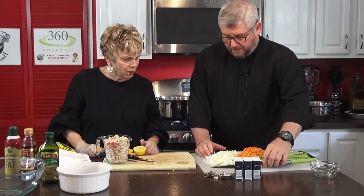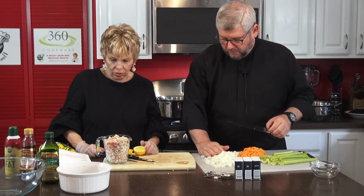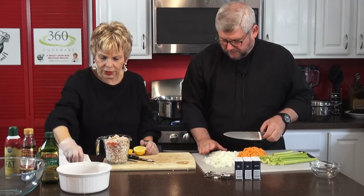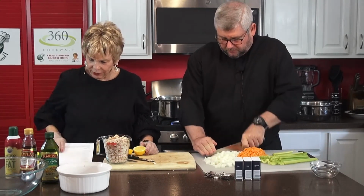I think you need to cut this a little bit more, because you want them to be smaller. Okay. More minced than just chopped. Minced. Okay, if that's all right with you. And you're certainly so good at doing that.